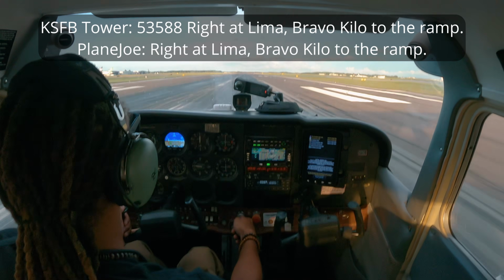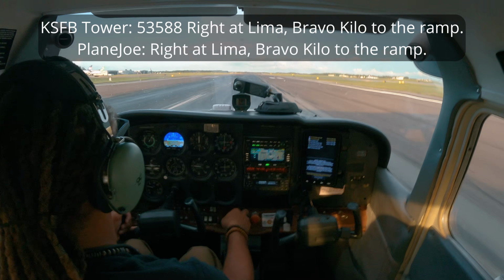5358, right at Lima, Bravo Kilo to the ramp.